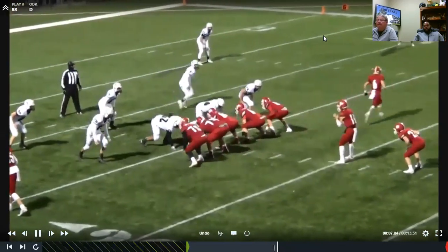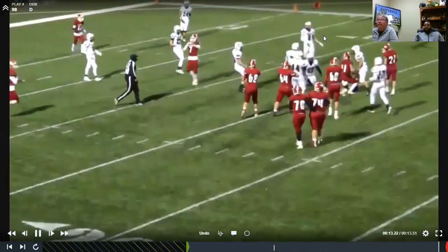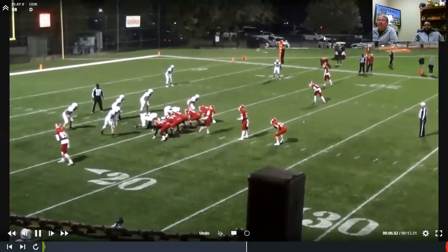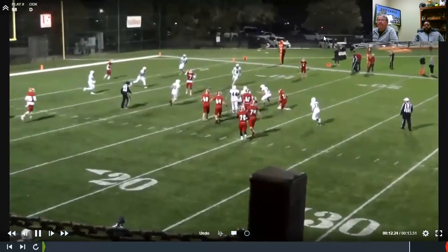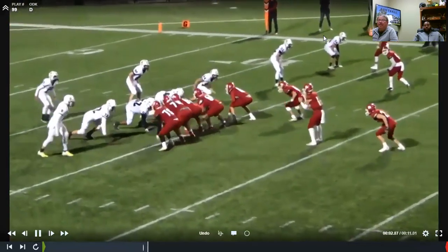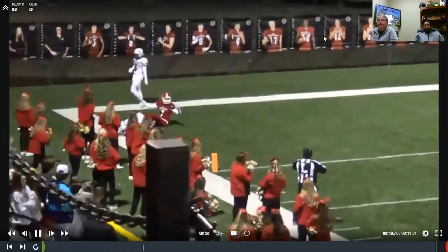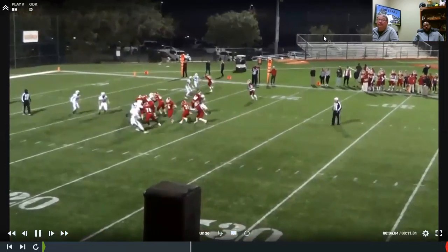I guess they got a penalty. I think they called it at the bottom on Connor. Yeah, that penalty kept them alive. It's a heck of a play by Lorenzo. Good coverage there. I think that's where Connor rolled his ankle.